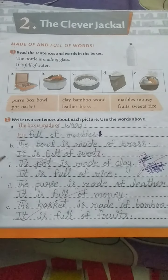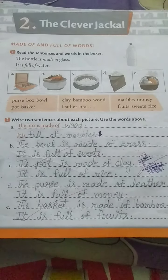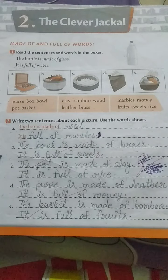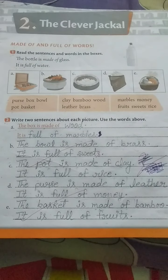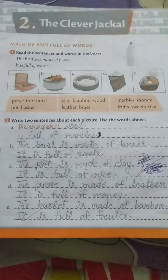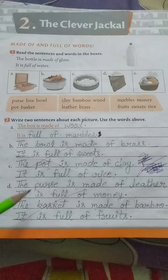Understand? And after that, you will show me your today's homework and CW. First of all, you will show me your yesterday's homework, जो मैंने आपको कल दिया था, वो पहले आप मुझे दिखाएंगे. And after that, you will do it and send it to me. Thank you.